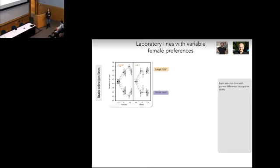So from now on, I'm going to refer to those lines as the large brain lines and the small brain lines. And after doing extensive research on these selection lines, Nicholas and his lab members showed that they also differ quite dramatically in their cognitive abilities. So to put it less diplomatically, small brain line fish are just not very smart.